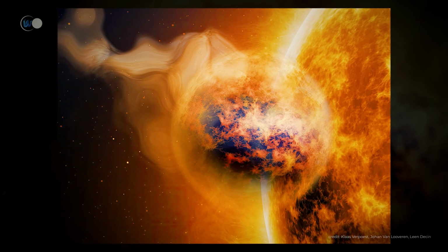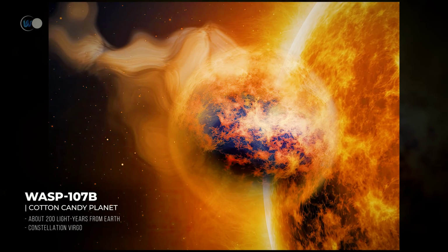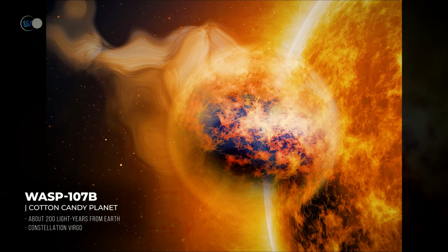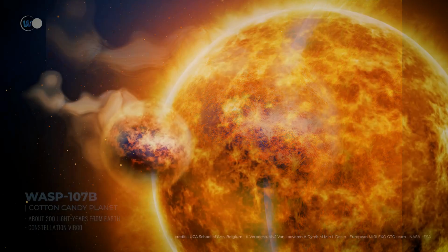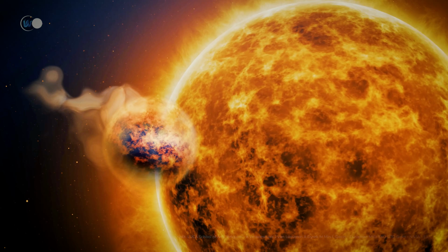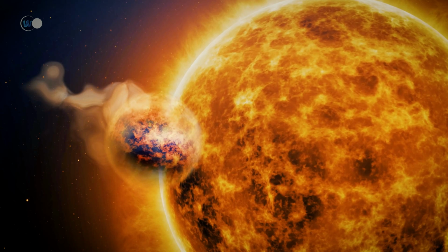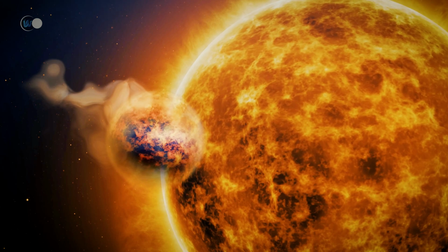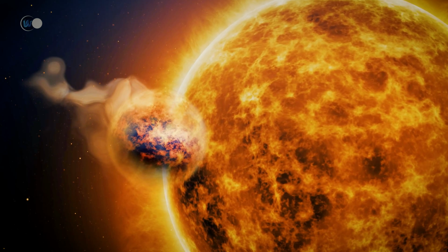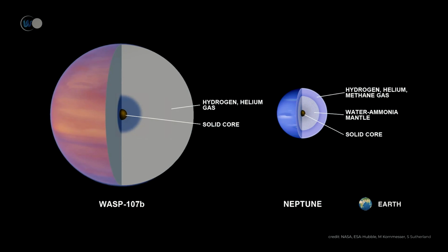Like the image you've just seen, this photo of the exoplanet Wasp 107b, taken by the James Webb, is also very impressive. Wasp 107b is a gas giant, orbiting a highly active K-type main sequence star, located around 200 light-years from Earth. It is nicknamed the Hot Super Neptune.